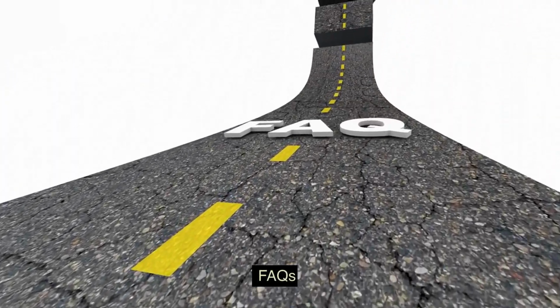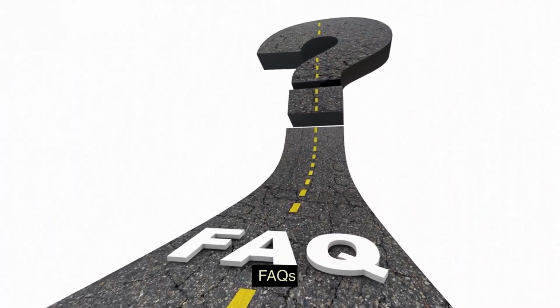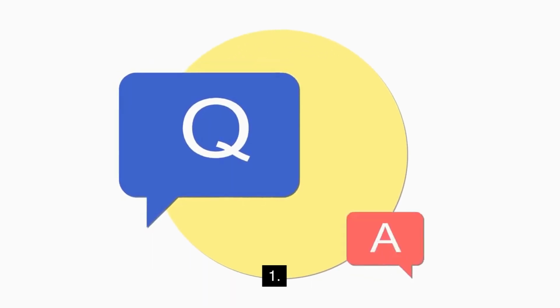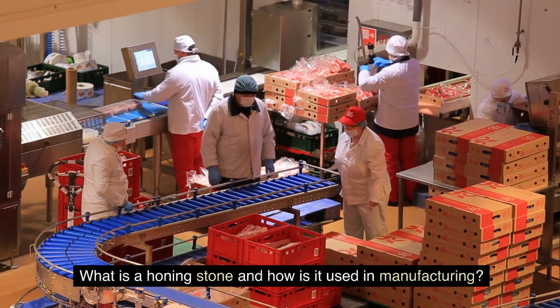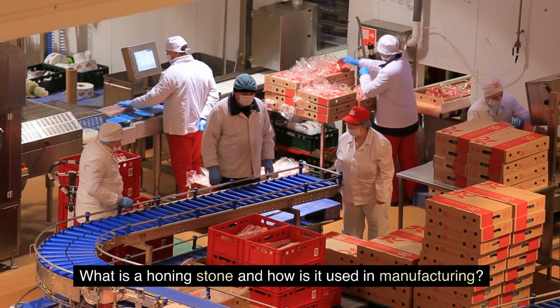FAQs. 1. What is a honing stone and how is it used in manufacturing?